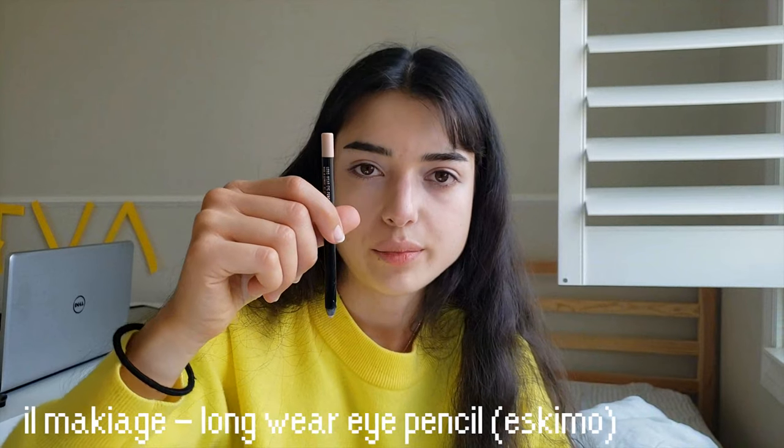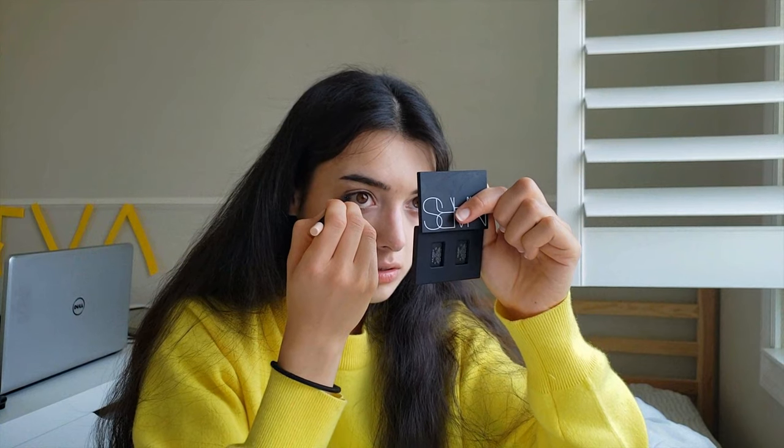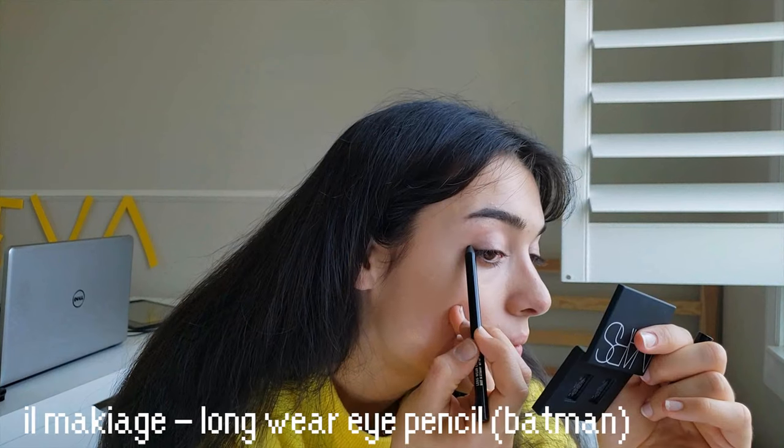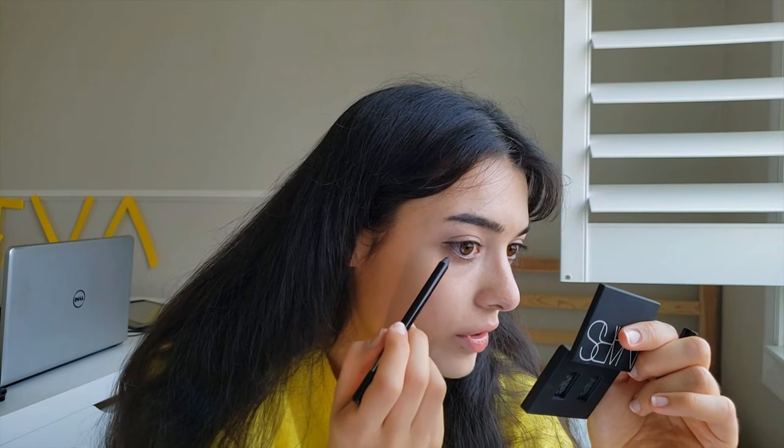So this is the longer eye pencil in Eskimo, and it's a nude color. So I'm gonna just draw these two lines. And it really brightens up the eyes. Which I don't know if this is an everyday kind of thing, but it's fun, that's for sure. Right above a little white line that I drew here and then blend it into my lashes. So just a little.